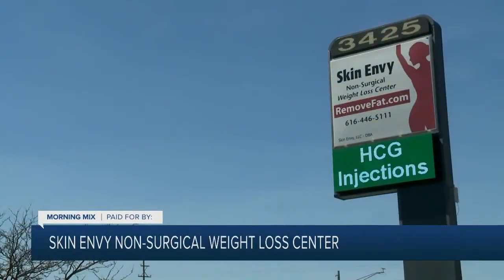Skin Envy Non-Surgical Weight Loss Centers is offering European advancements for a better body and mind. Dr. Robert Davison personally uses a product to improve his quality of life, and it could help you. Some of the positive benefits of growth hormone, which is boosted by Sermorelin: the first one is increased muscle mass and decreased fat content in the body.